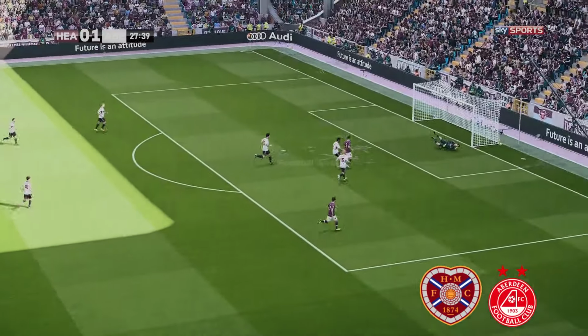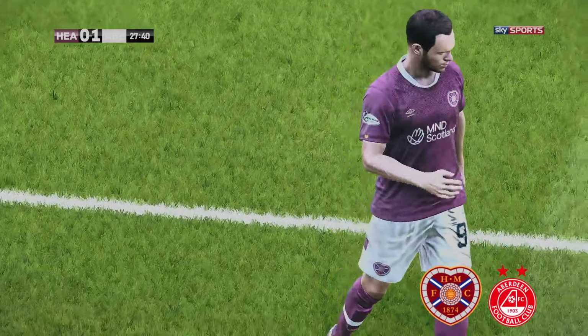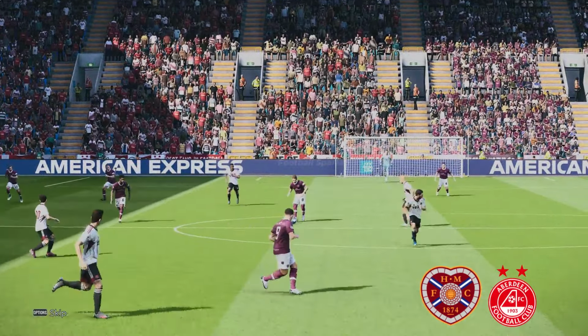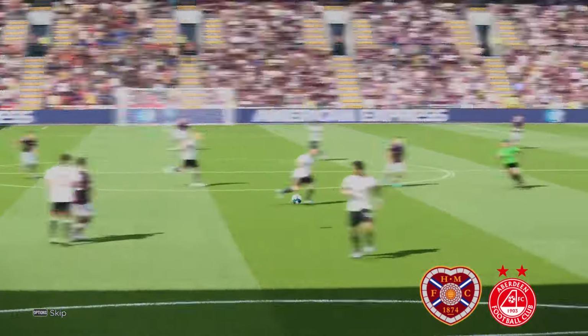Dinks one. He did the hard part right, but fluffed the finish. It was such a clever idea to lift it into his path.